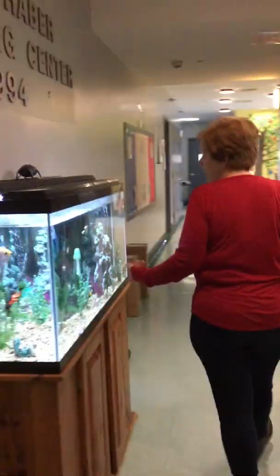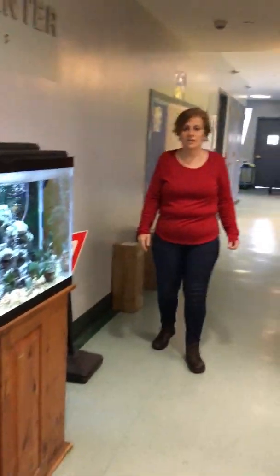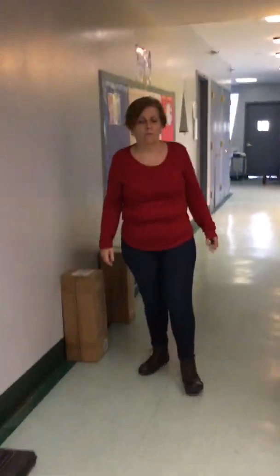We have a fish tank, which sometimes helps our children regulate when they're upset. It will help them calm down by just watching the fish.